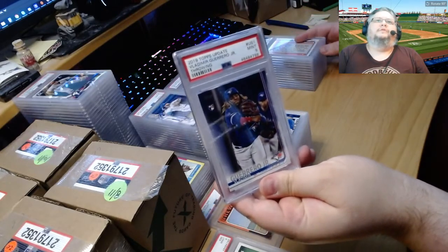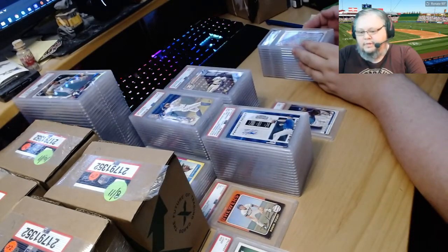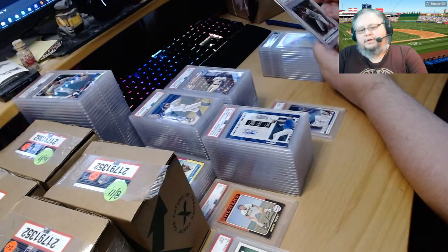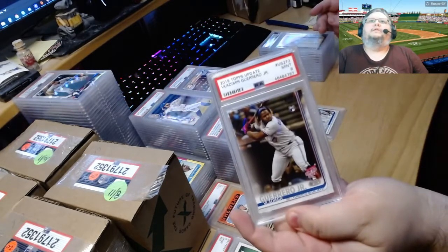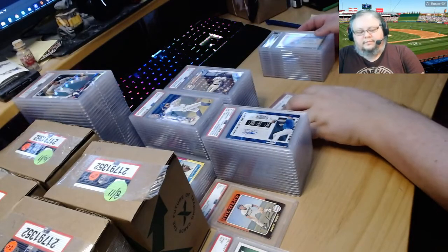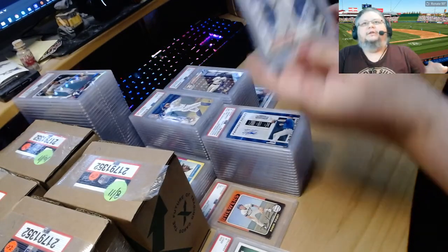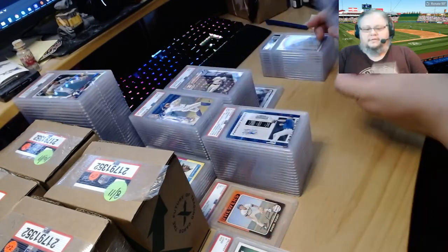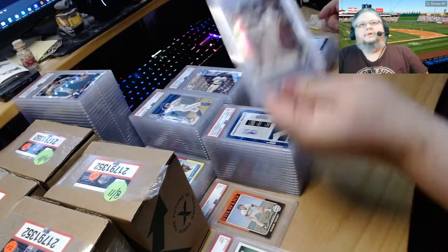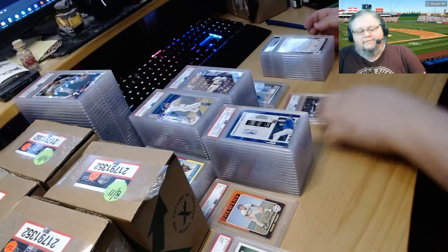This is the updates, I should say, from 2019. Nine. This is the Vladdy Home Run Derby update in a nine. Little disappointing there. Jimenez Holiday. Nine. Jimenez Sepia Refractor. Chrome got that to 10. That's a nice little card.